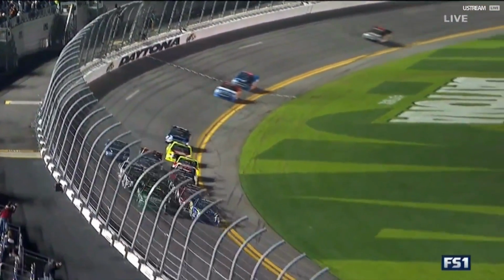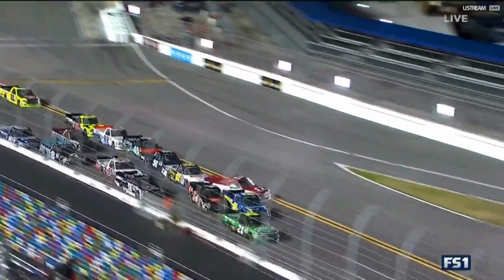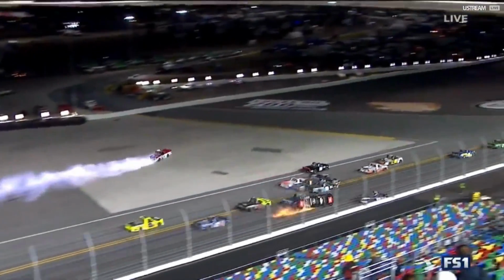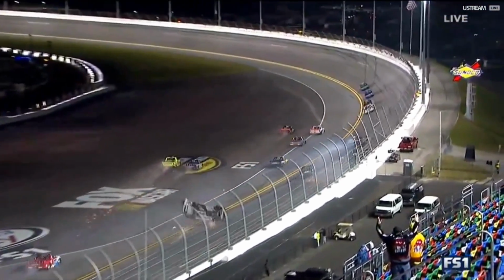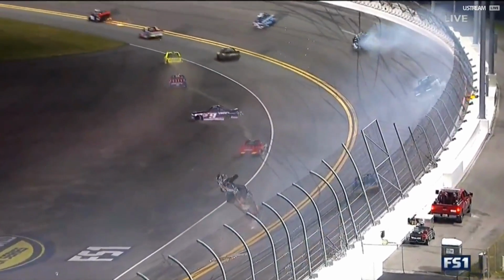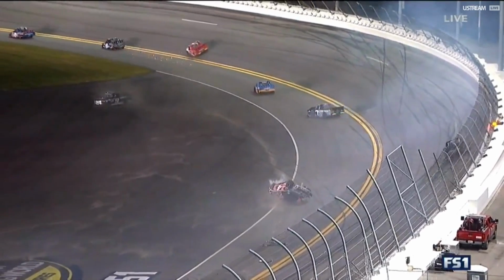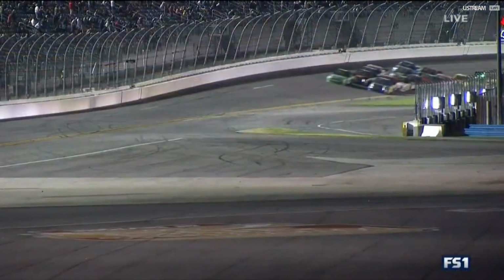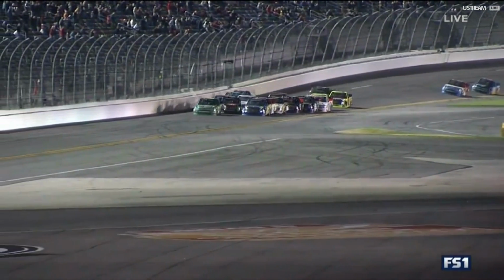I count 13 rolls for Christopher Bell. Watch it. Well, Daniel Hemric almost went underneath that four truck of Christopher Bell. It's a testament to the safety of these racing vehicles that Christopher Bell can take that kind of ride and then drop the window net and climb out. Very fortunate that these trucks are as safe as they are.